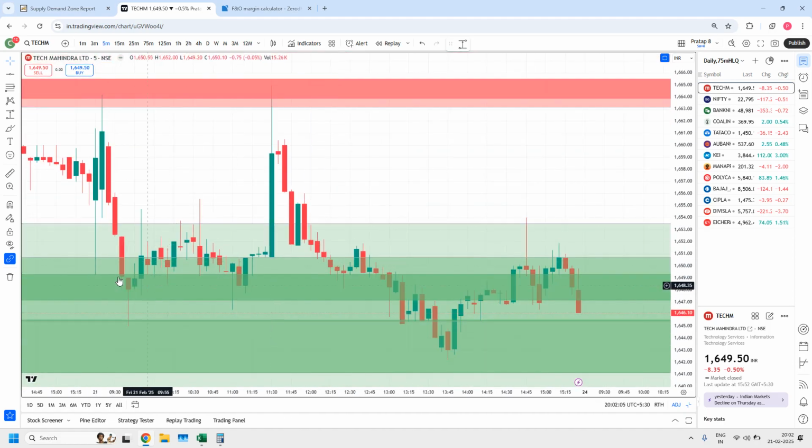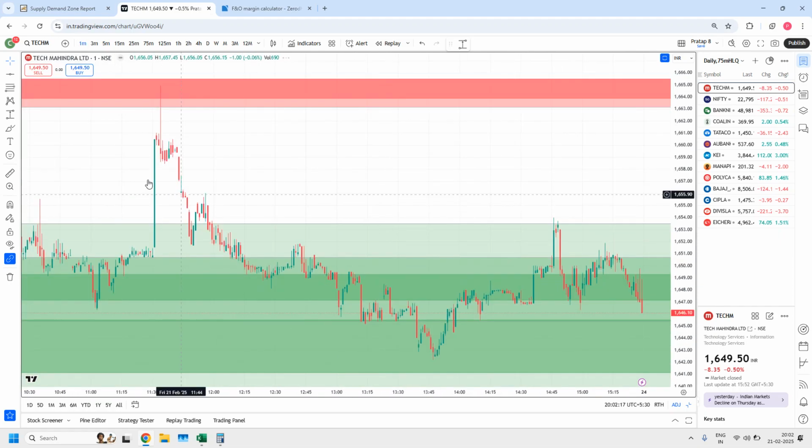Next time, see what happened. This time, this fine-tuned 5-minute zone is violated after this test. First of all, is it a valid trade? I'm doubtful. Let us see. Is this the 9:15 candle or after 9:15? Let us see in the 1 minute time frame. You will get clarity.